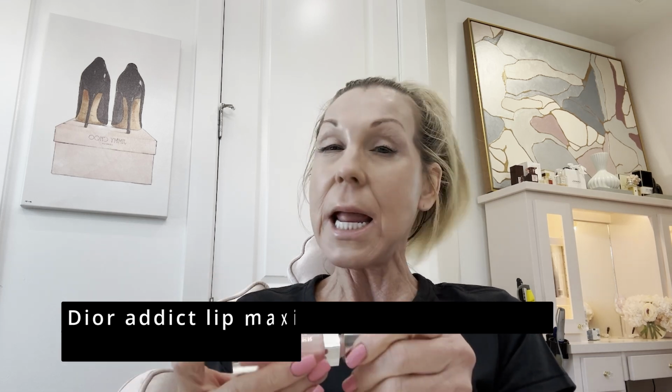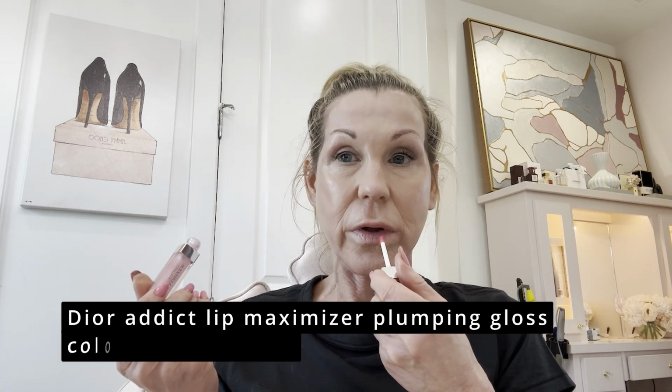And then there's this, which is the lip maximizer, the hyaluronic lip plumper. It doesn't have any tingling feeling at all. I don't think so. I don't know, maybe at this point I have no feeling left in my lips, but it just feels moisturizing. And that is it. Done. My makeup is finished.